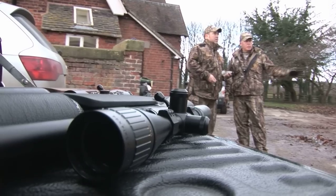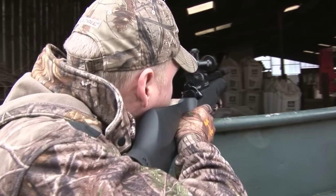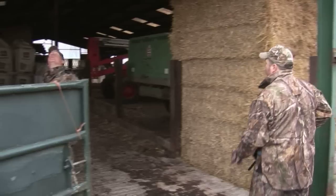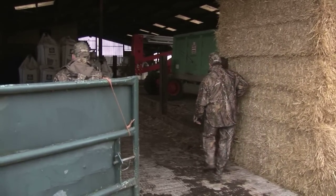Were you stalking antelope in the African plains, foxes in the fields of southern England, or this, feral pigeons in a farmer's barn in Staffordshire. You have to approach your quarry carefully and with plenty of forethought.